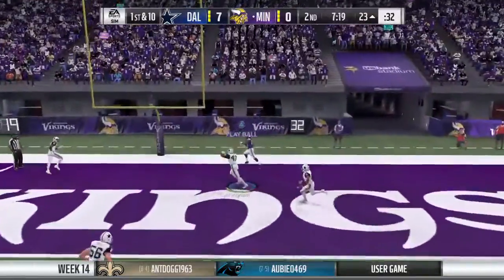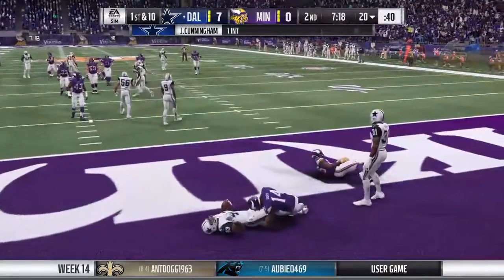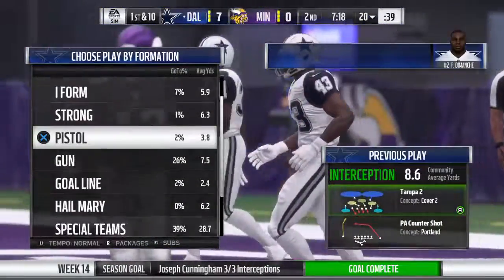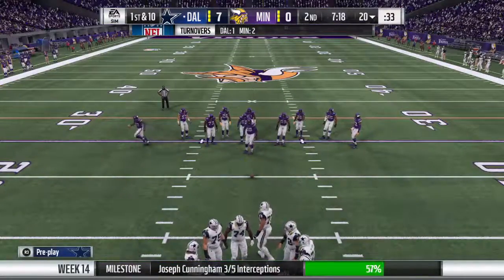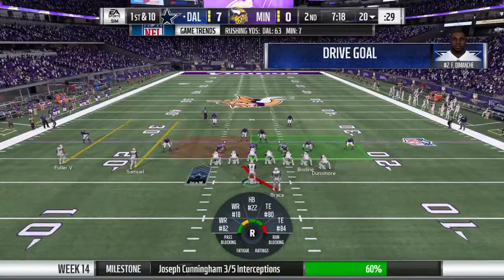Going for it all. And it'll be intercepted. Read it well, and it's picked. And a big turnover there as his guys will get the football back. So that's back-to-back drives where they've thrown an interception. Ordinarily, we look at the offense and say, what's going on with your scheme? Maybe we should look at the defense and just give them a whole lot of credit. They've got them frustrated right now.